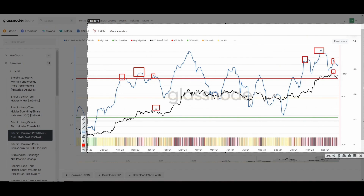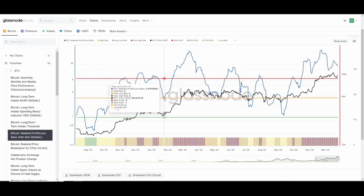So basically, there it is. A head and shoulders pattern is forming, and it's the same here. And we're heading down below the extreme greed line. So we're heading straight down to the cooling line, so to speak.